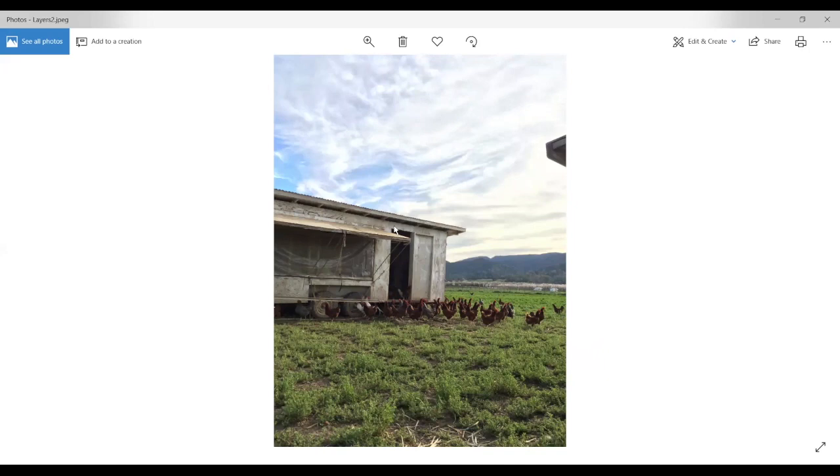So the egg layers, we are rotating with vegetables. So like I said, every 2 to 4 years, really 2 to 3 years ideally, we're taking the egg layers out and we're moving back into vegetables and staying that way for probably 4 or 5 years, and then coming back in with the egg layers.